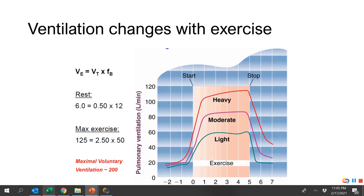So look at this figure here. Got another figure for you. And so what I want you to do is just look at, we've got exercise duration here on the x-axis, and I don't know why my toolbar is showing up. I'll try to get rid of that. It doesn't. But we've got different intensities of exercise. And so look at pulmonary or minute ventilation on the y-axis, and then just look at where ventilation is during each of these three different exercise bouts.